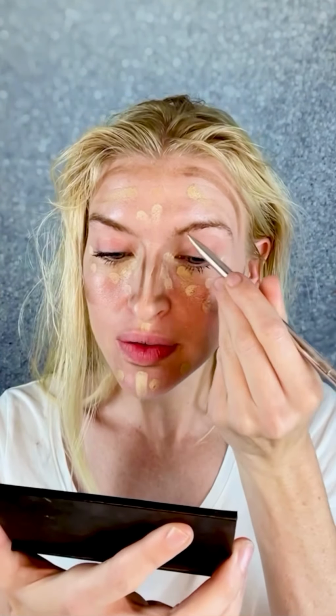Okay, we've got our contour everywhere that we want to sculpt and define, and you can go crazy with the contour. Don't wear too much of the highlight, but you can put quite a bit of contour on without it being as crazy as you think. You can also put your contour in your brows to sculpt and define those brows.